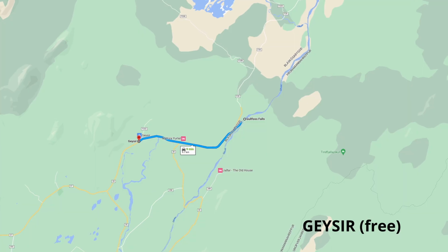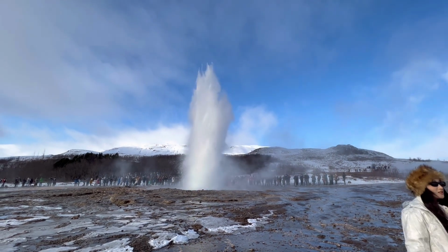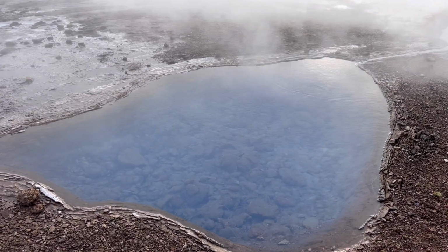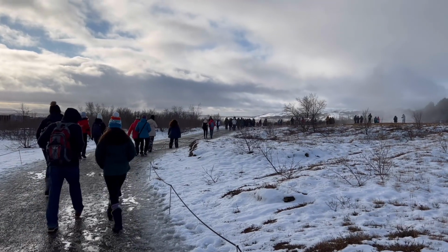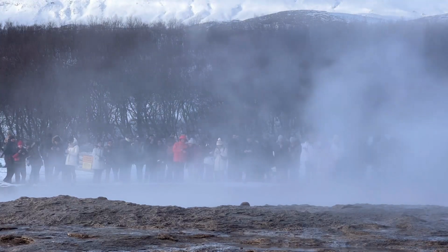A short drive from Skógafoss is Geysir. As the name suggests, it's a geyser that erupts every 10 minutes and shoots boiling water up to 70 meters in the air. The Golden Circle is really busy, especially during midday, so expect many tourists when you visit if you don't arrive really early in the morning.